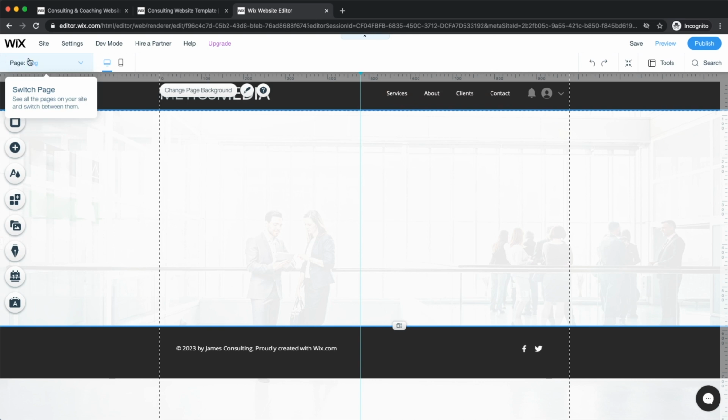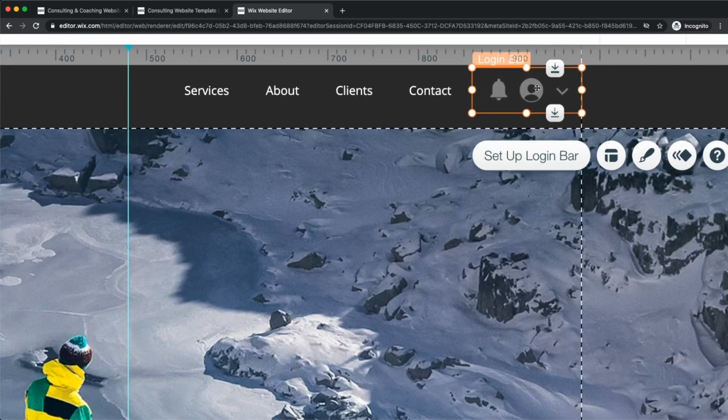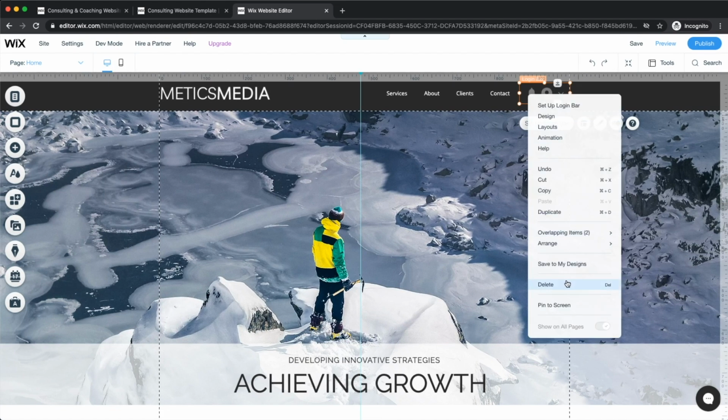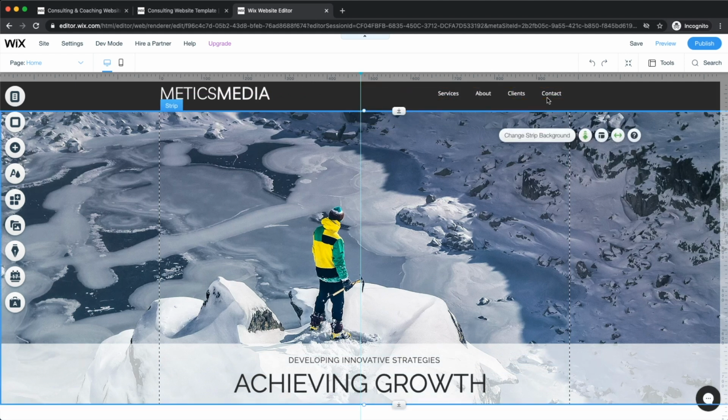And again, for adjusting your other pages, all you have to do is go to the top left side and then go to whichever page you want to adjust. Okay, so what you see right here is basically for a website where people can create a membership account. Because this website should be a very basic website, I'm just going to delete this because I don't want people to be able to sign up on my website. So I can delete this here, then drag this to the right side, and then we can get rid of this login icon. So this is pretty much it for the header.